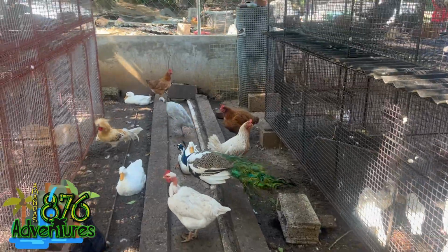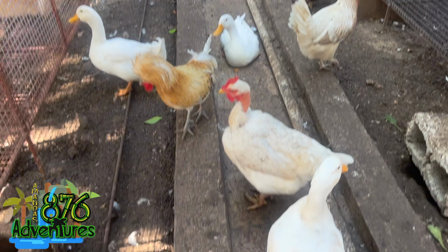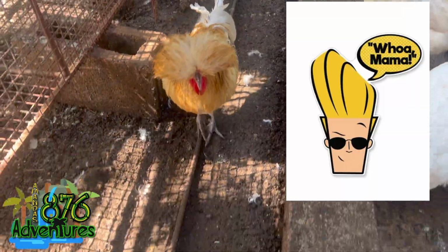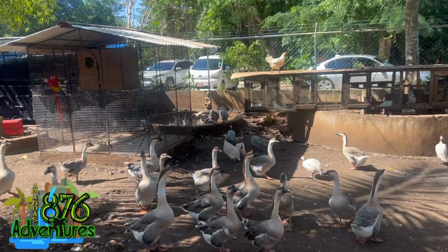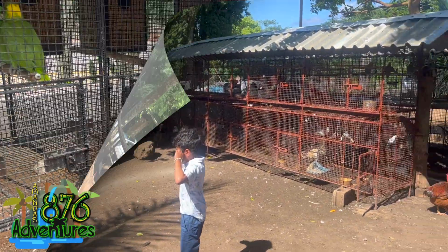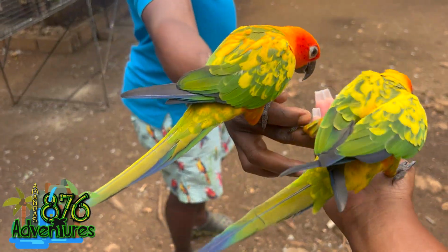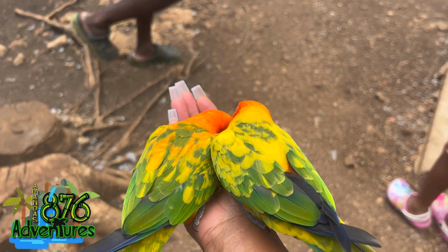There is this Johnny Bravo looking chicken right here, right? This is the Johnny Bravo looking chicken. I think it's called a Polish chicken. Look at it. And then there are a gaggle of geese. A lot of geese. When you go there, you'll hear the geese. And time to get into the nitty-gritty. So when you're here, you can feed the birds, you can take pictures. These beautiful birds right here are called the sun conures. I love the colors on them.